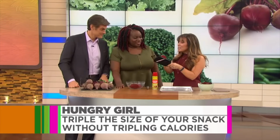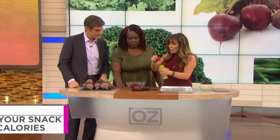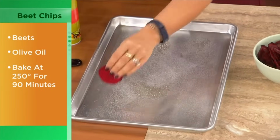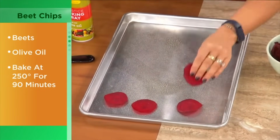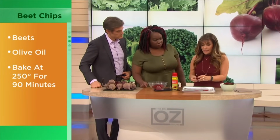This is a mandolin. This is what you need to make the beet chips. It's not so scary, but your hands are going to be pink, so we're just going to use the beets that we have already sliced here. But you slice them thinly, and you put them on a little cookie sheet sprayed with nonstick spray. You can help me lay them out a little bit. And then you bake these for about an hour and a half at 250, so it's low and slow. And then this is what you get.